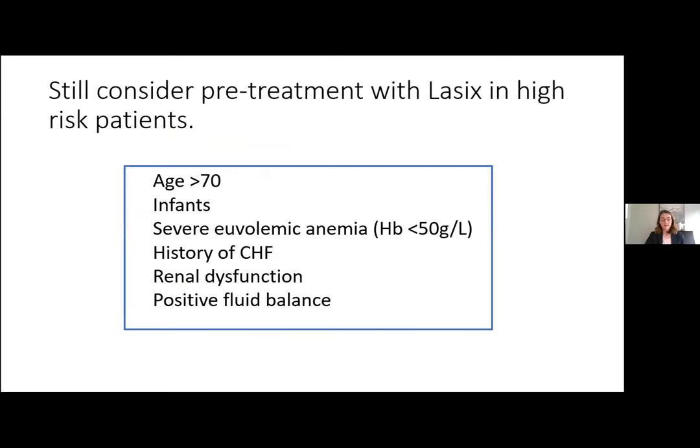However, this practice of pretreating with Lasix in high-risk patients is still widely recommended by hematologists and multiple societies. So despite the limited evidence, you should still consider it in patients who have risk factors, which I've put up here to remind you.